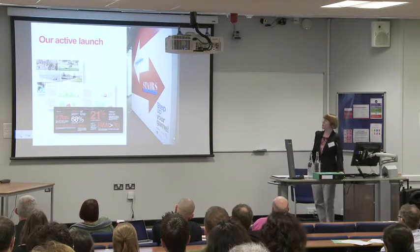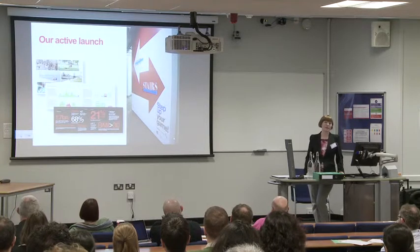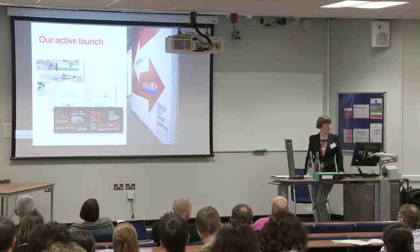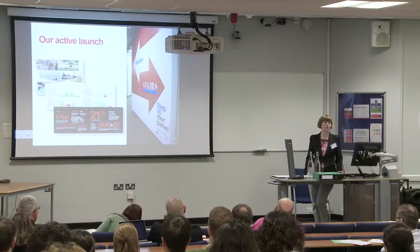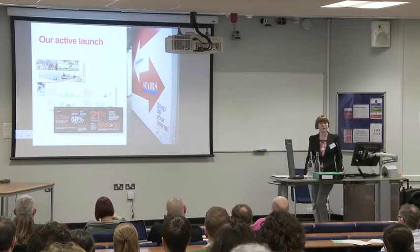We've also, as part of our launch, issued some guidelines. So on our stand in the refectory, you'll see our short guide to Active by Design. That's online as well, can be downloaded. It's got some principles, it's got some ideas for different audiences of how they can get involved, from planners to local authorities to academic institutions.